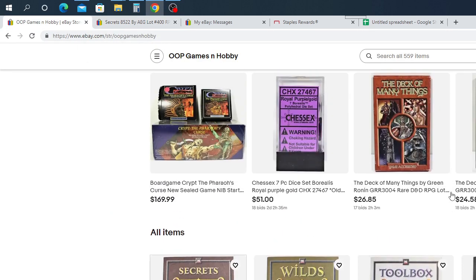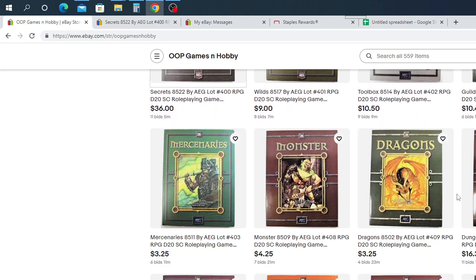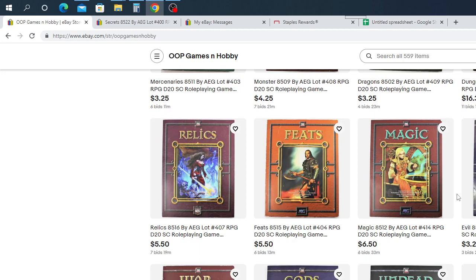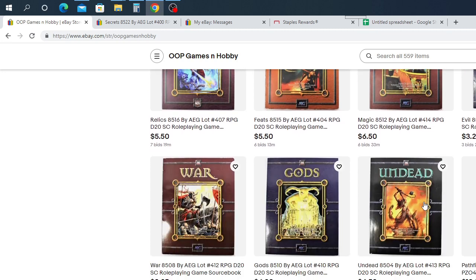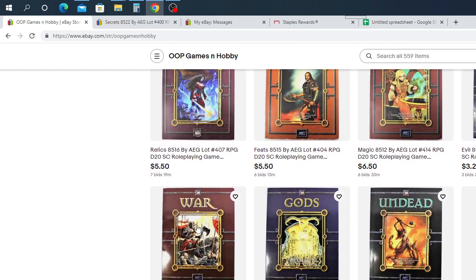I'll take you through real quick some of the listings that are going to end tonight. We have the AEG stuff coming up first, which is actually pretty nice stuff. AEG and Pinnacle are both making some pretty nice books. I've never actually played any of these. The War is iconic. I remember seeing this cover all over the place in the past.